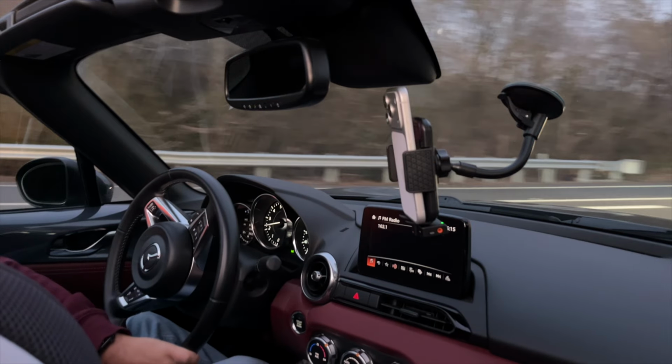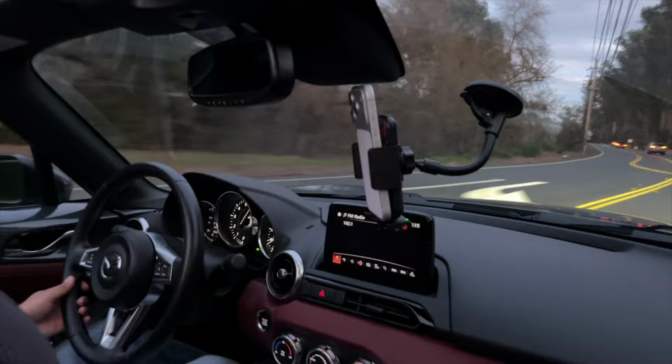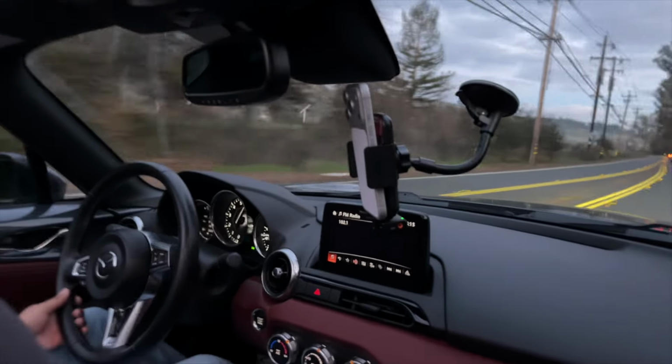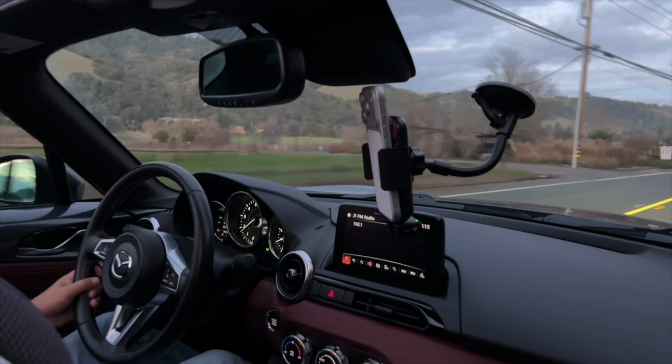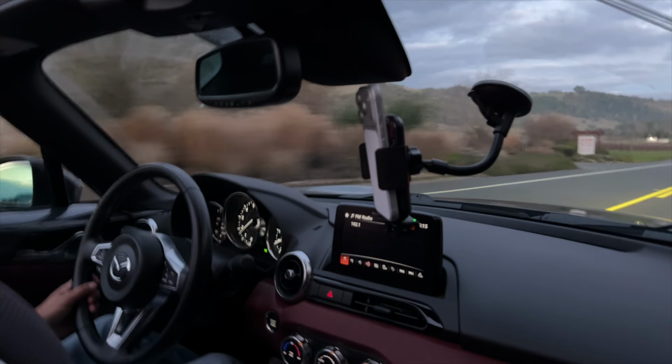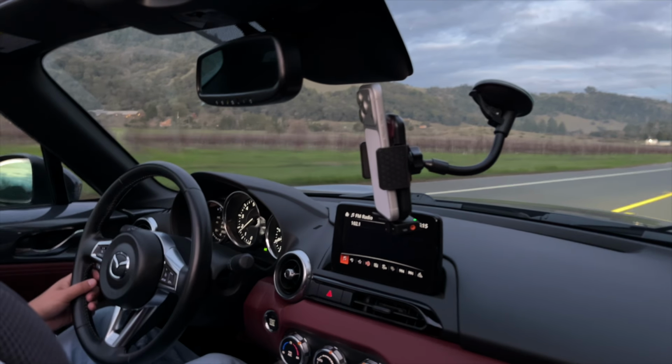So not exactly a 0 to 60, but I will give it some gas here. And that's 60. You know, it's pretty fun. The transmission feels good. It's always fun to row through gears, but it's nothing quick, but it is fun. You're just not gonna be winning any drag races. And I think a lot of mom cars on the road will have you beat.